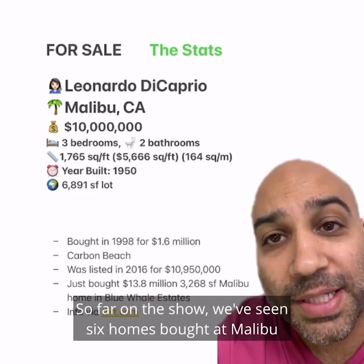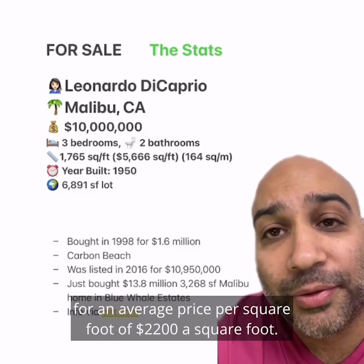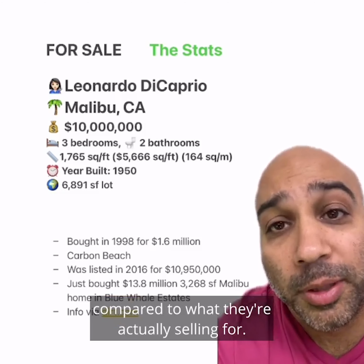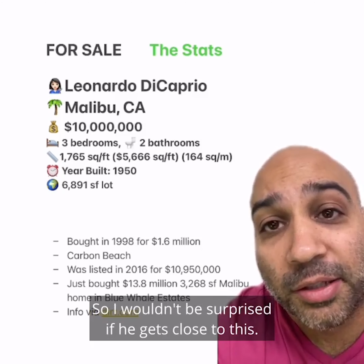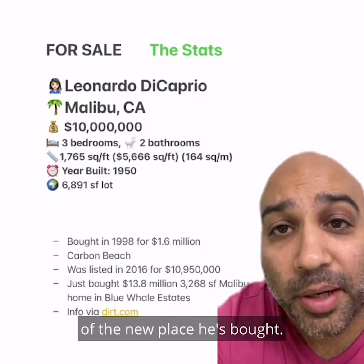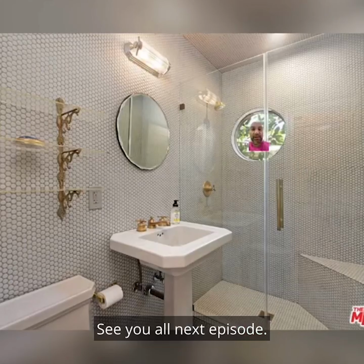So far on the show, we've seen 6 homes bought in Malibu for an average price per square foot of $2,200 a square foot. So this list price is pretty high compared to what they're actually selling for, but the location, like I've said, is great. So I wouldn't be surprised if he gets close to this. And there aren't really many pictures of the new place he's bought, but if I find them, we'll definitely review that place. See you all next episode.